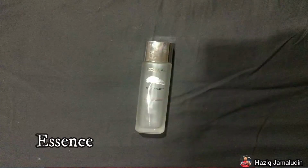So next we are moving on to essence. I only have one essence, which is, yes, this is from L'Oreal Paris Revitalift Crystal Micro Essence. So basically it has centella asiatica, and also it has a smoothing ingredient that can help your skin to even out, to smooth it out, so it looks even.